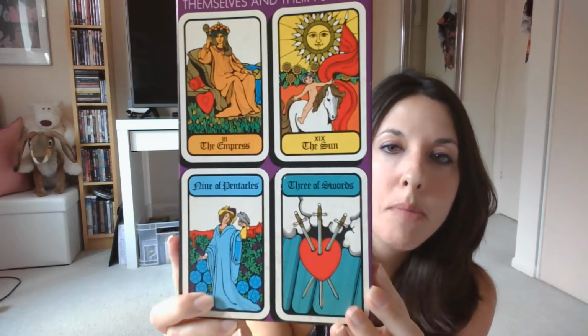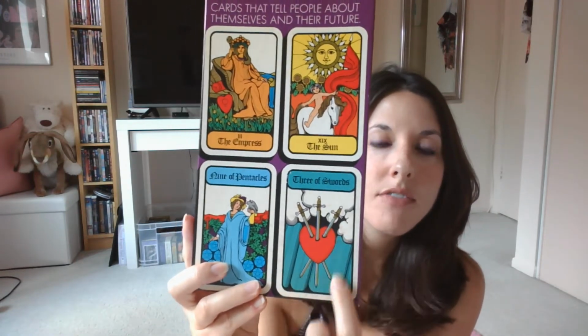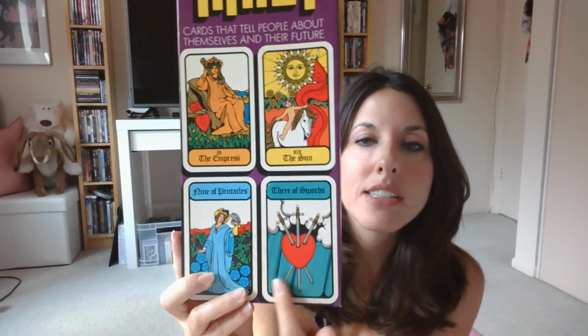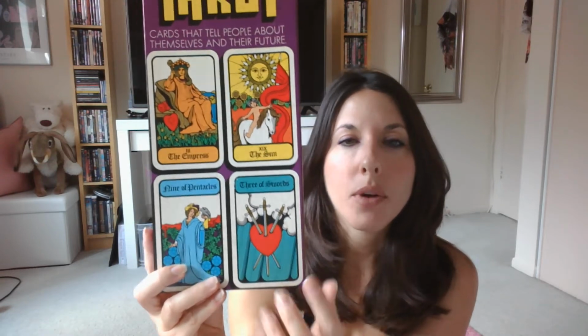But anyway, it's called the Tarot. Cards that tell people about themselves and their future, and some examples of what the art looks like on the box. Now, I was a little disappointed because the Three of Swords didn't have this blue background. Not a big deal, but I'm just being nitpicky as always. I think it's white, but anyway, it doesn't matter.